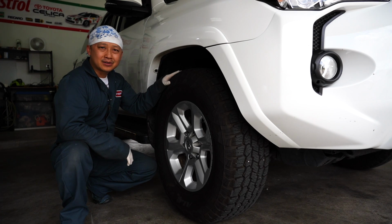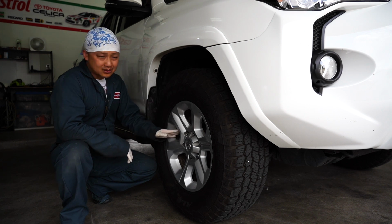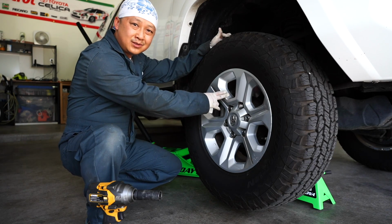Now let's talk about tires. How many sets of tires have I gone through? This is my second set. As far as brakes, I haven't had to change the brakes yet. The brake pads are still doing fine. We'll take off the wheel. I want to show you something about the brakes.